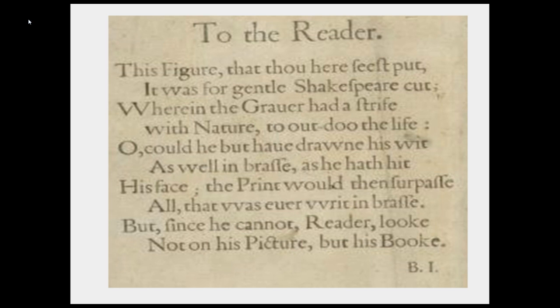I would only add that we can also get the 11 from the geometric values of Jonson's initials, B equals 2 and I equals 9, to get the 11. Also note that Jonson famously tells us to ignore the engraving and find the author in the book.